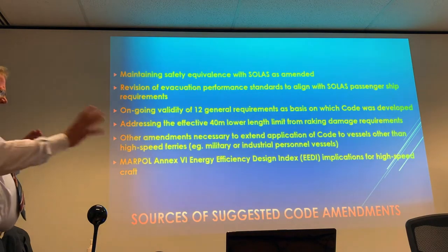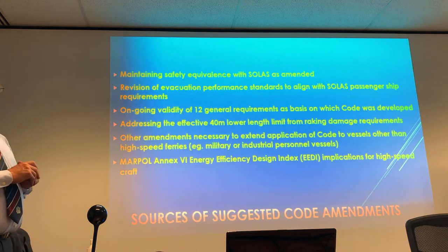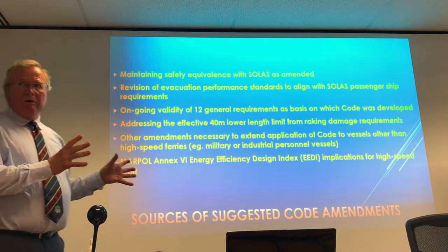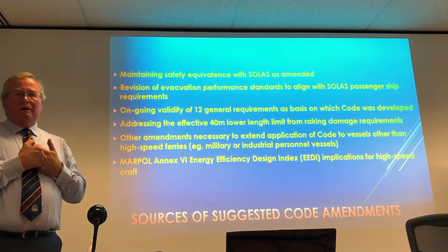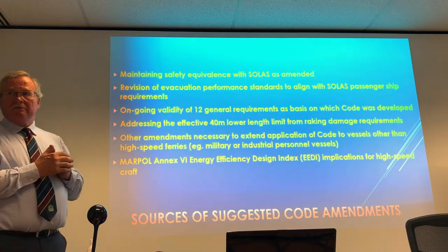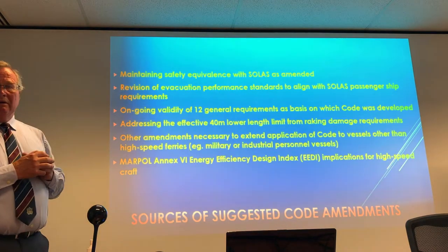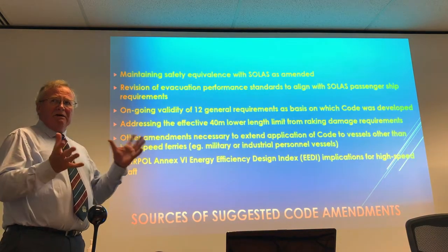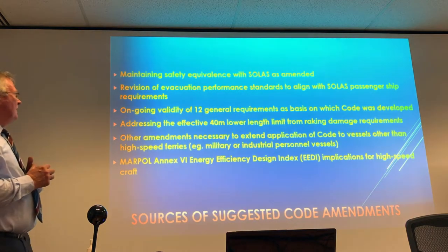So since the code has been developed, there's been a number of things that mean that it really does need to be amended at the moment. SOLAS has not been static in the intervening period. Its safety standards in a number of areas have been improved. For example, there are safety requirements for passenger vessels for safe return to port. They don't appear in the HSC code. They might not have to appear in the HSC code, particularly for catamarans, in that they've generally got engines in both hulls. But SOLAS has moved on, so it needs to be re-examined.